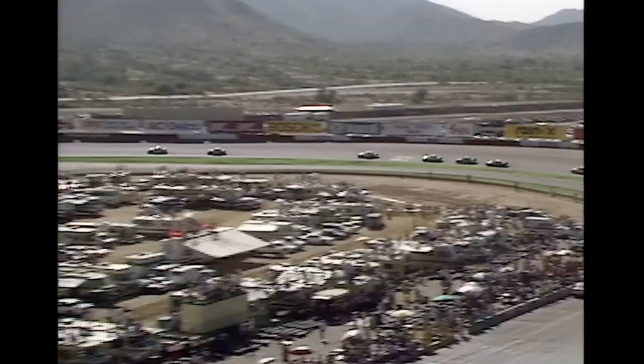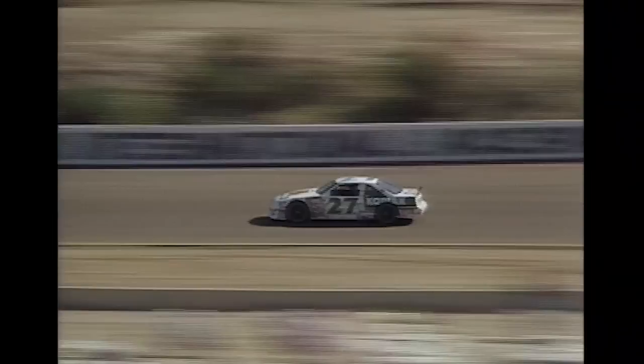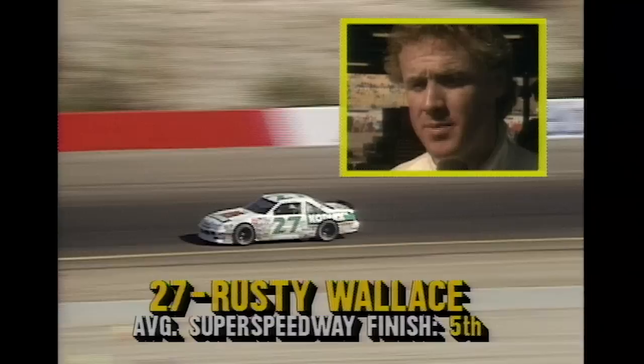Rusty Wallace on a tremendous roll here in the Winston Cup Series, and we asked him earlier, can you keep your streak alive? I hope so. The car has really been extremely fast. We've got laps down in some of the races because of cut tires, running over debris or things like that. But this is the car that I've won three races with this year. This is Whitney. And it's been good to me. I think we got the momentum going for us right now.